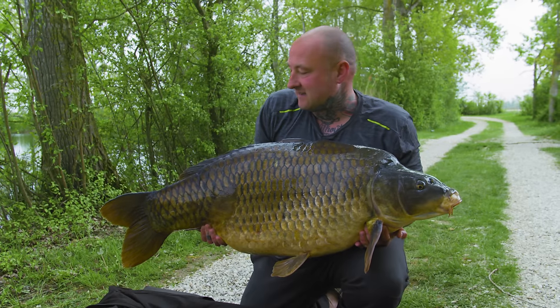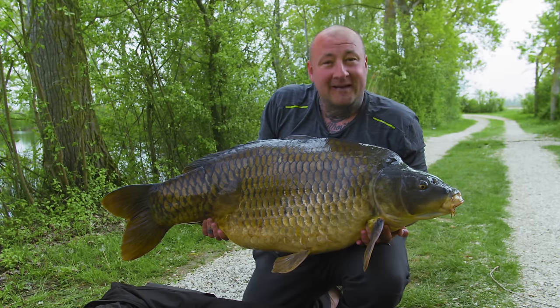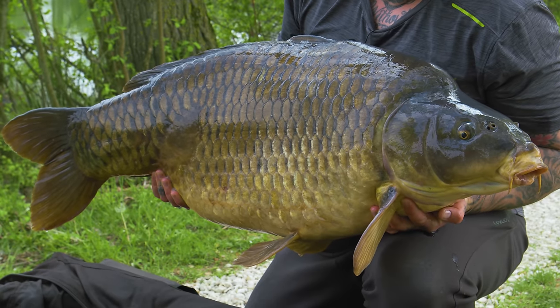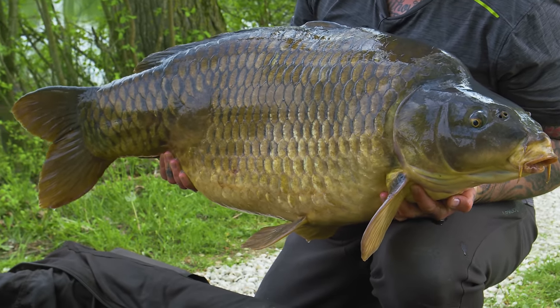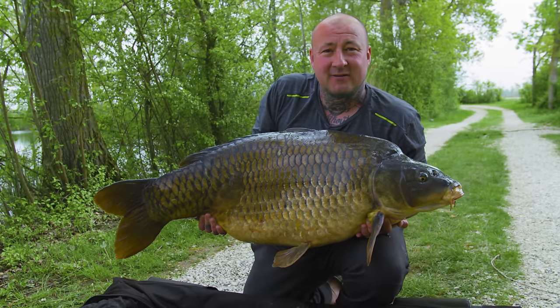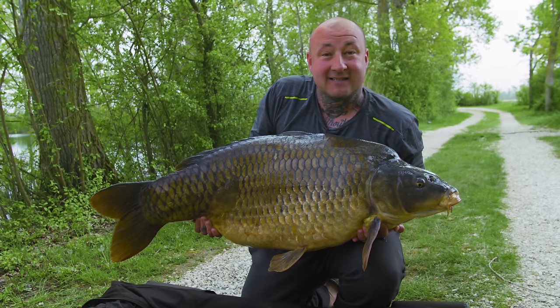And there we have it. 57 and a half pound. For me, this carp is bigger than any I've seen before. As I said at the intro to the film, I'm used to fishing English park lakes, things like that. Lots of hustle and bustle. So to catch a fish of this size is incredible.